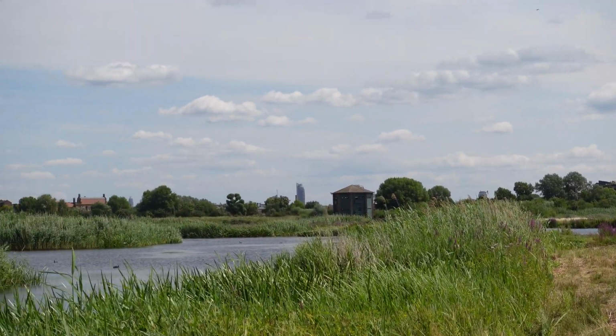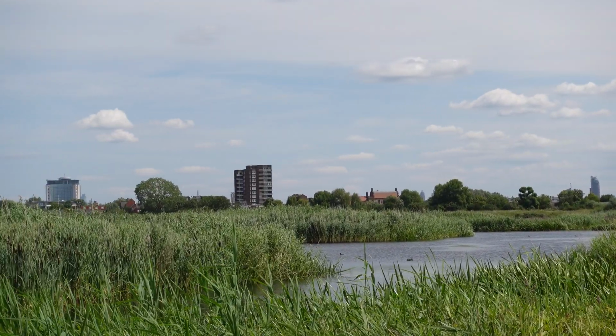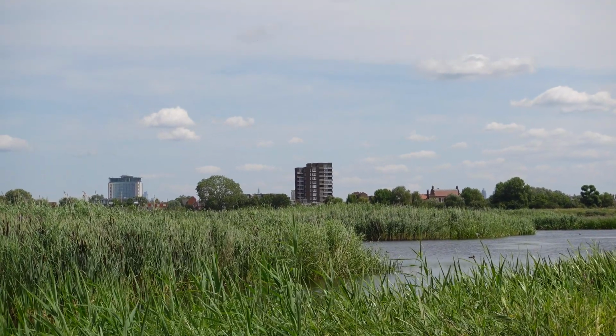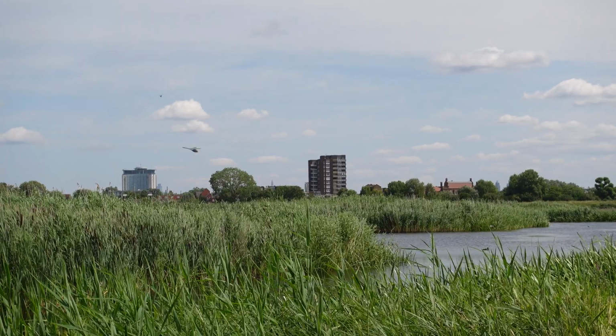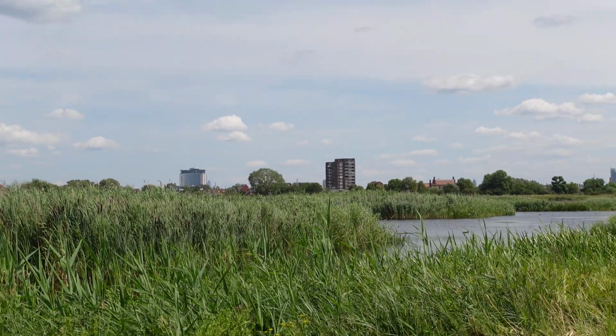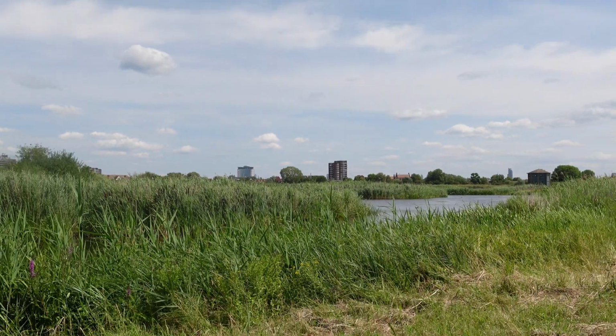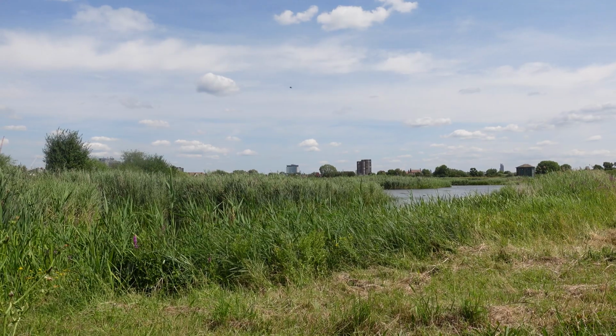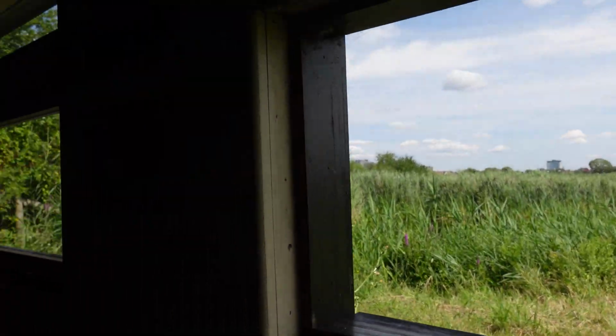If you're looking at that octagonal building there and thinking, what's that? That's another hide called the Peacock Tower, and we'll be going there a bit later. But because it's 2 stories high, it really gives you tremendous views across the whole site. The building on the left is a hospital and the other one is a tower block of flats, but it's a great reminder of how close you are to central London, yet you have all of this wilderness right in front of you.